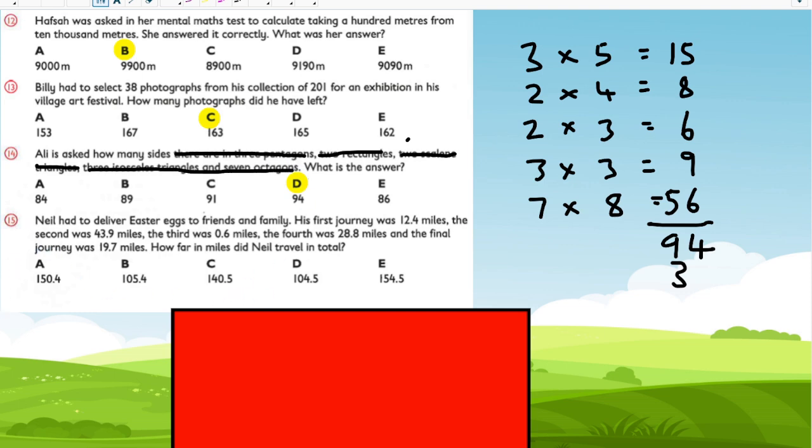Number 15, Neil had to deliver Easter eggs to friends and family. His first journey was 12.4 miles, second was 43.9 miles, third was 0.6 miles, fourth was 28.8 miles, and the final journey was 19.7 miles. How far in miles did Neil travel in total? So again, quite a lot of information. Got to be really good with your adding skills here.